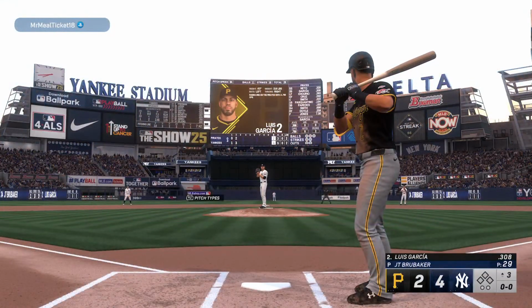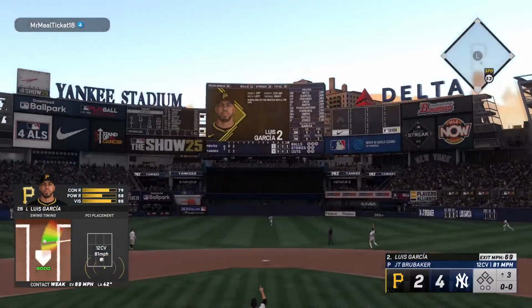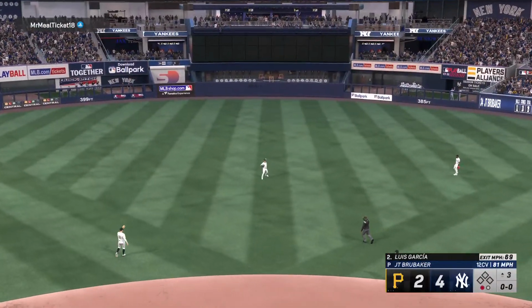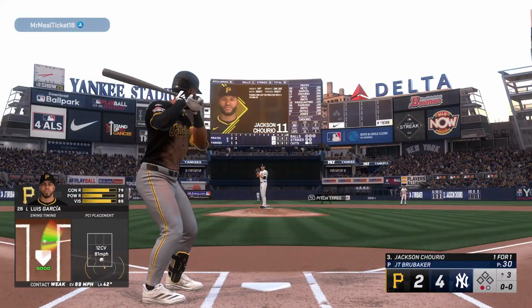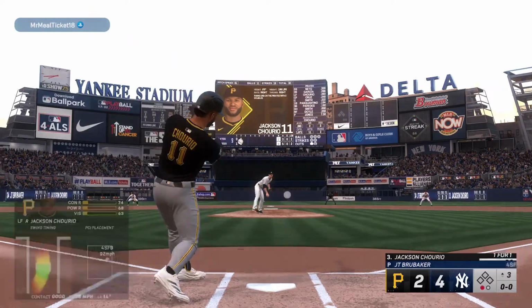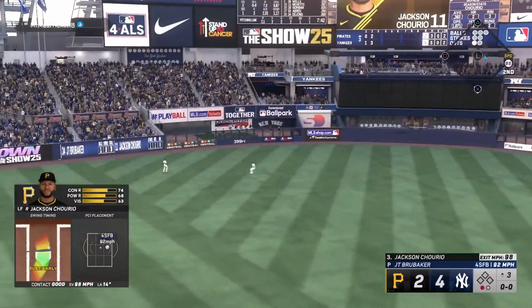Back now in the Bronx. Top half of the third inning. Here's the second baseman, Luis Garcia. Swing at a high fly ball. That's out to center. And there's one down. Now the left fielder, Jackson Chourio. 1 for 1 with a single so far. Drilled out towards left center field. That's well struck. That's a base hit.